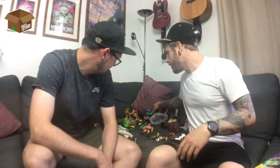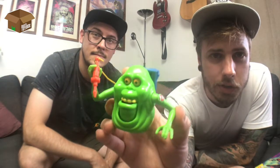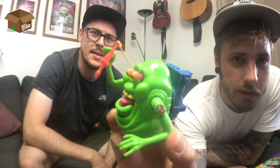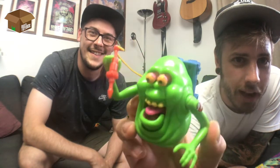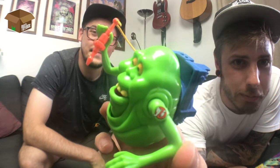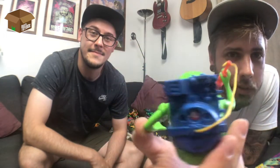And on the OG Ghostbusters theme, probably my favourite thing recently that we've got is this 1989 Green Ghost Slimer. You can see he's a screaming Slimer, isn't he? Look at him go. The eyes that pop out. So good. He's got his Ghostbusters badge on his arm, complete with his proton pack.